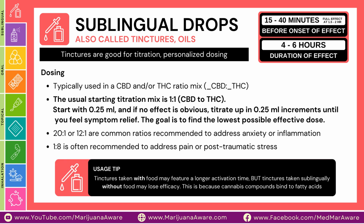And when you look at sublingual drops, you'll hear of something called a ratio. You'll see like 1-to-1 or 8-to-1 or something like that. What you're really talking about is how much CBD does the product have versus how much THC it has. And then I think the other thing about sublinguals, which you might want to comment on, is you can start at a very low dose. You can start at, for example, the first line on the eyedropper, 0.25 milliliters, but you can then increase that.